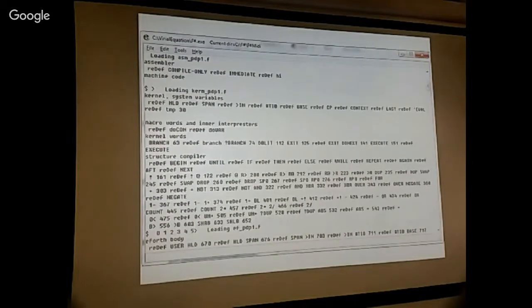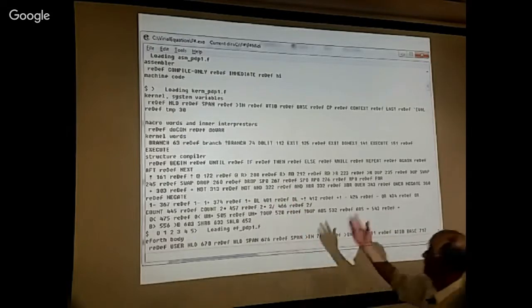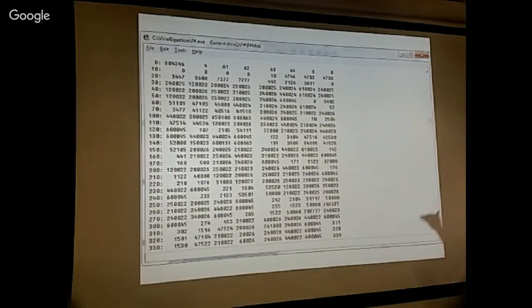Okay, so this is almost at the beginning of the meta compiler. It loads in the kernel, and then all the primitives, and then the high level definitions, and it runs on. And after this, when it is compiling, it just spits out the names of the instructions and the address of the instruction. So this is the symbol table that I used to locate the instructions, and then it produces the memory.